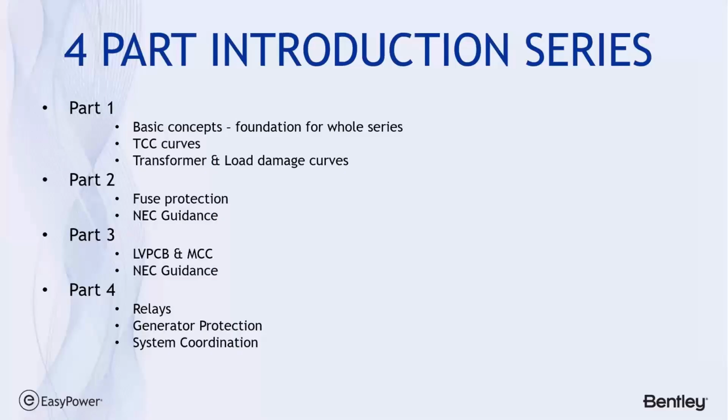So we have this divided into four parts. Today we're going to cover the basic concepts and specifically get into detail about what TCC curves are all about. Next week we'll be going into fuse protection and the NEC guidance as far as coordinating with fuses. Part 3 we'll be doing low voltage power circuit breakers and multi-decay circuit breakers along with the NEC guidance that's relatively recent. And in part 4 we'll be talking about relays, ground protection systems, and generator protection. So make sure you attend all of them if you get a chance.